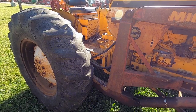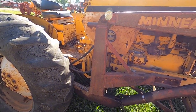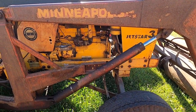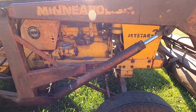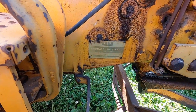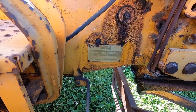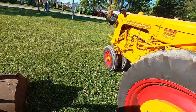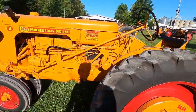So I'd say a very nice original. And there weren't probably many of these Industrial Molines made. The serial number is down here, 283-05235, if anybody was interested. We've got it sitting next to a restored R.